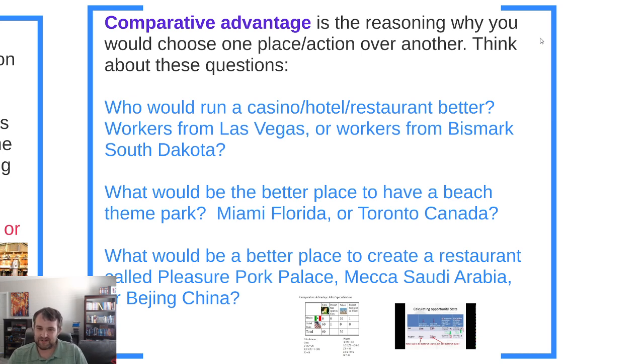A better place to create a restaurant called the Pork Pleasure Palace. Mecca, Saudi Arabia, or Beijing, China? Well, if you created that restaurant in Mecca, Saudi Arabia, no one would shop there because it's literally against their religion to eat pork. So it's got to be Beijing, China. Okay, so all these examples show off comparative advantage, that certain parts of the world are just going to be more inclined to do certain economic activities.